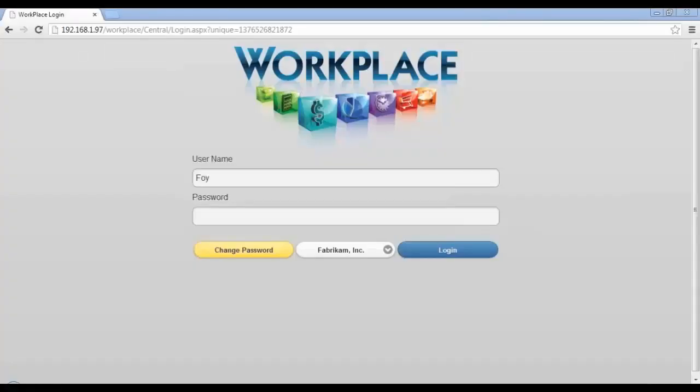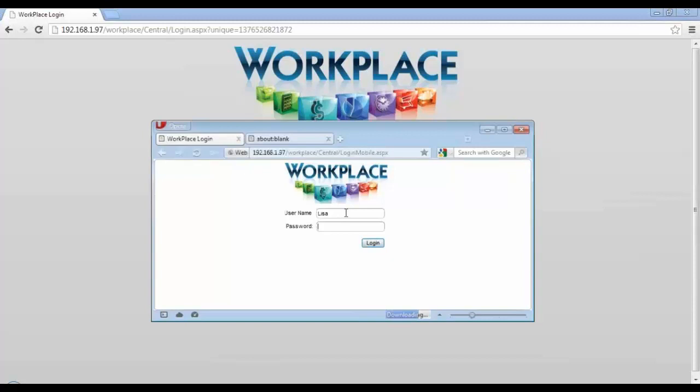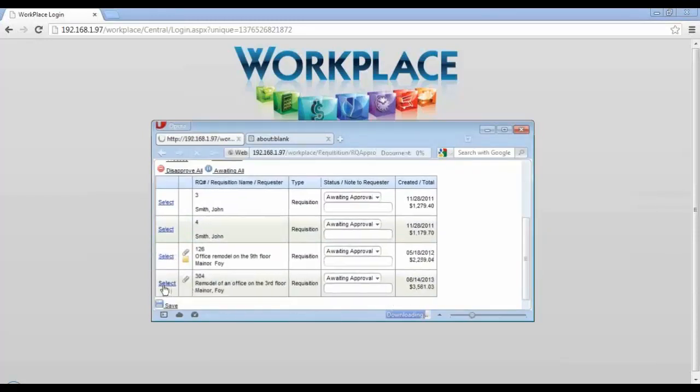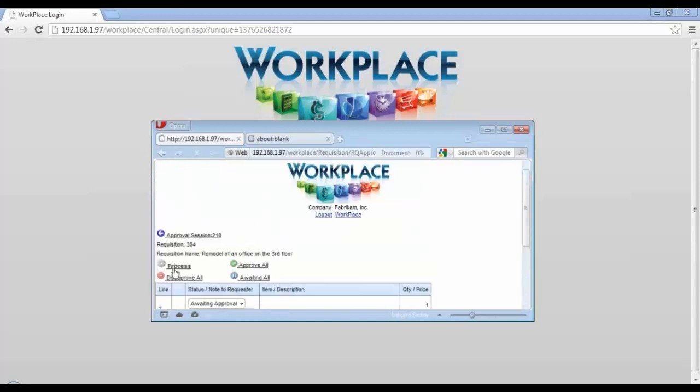You also have the ability to approve via a mobile device. So via the browser on your mobile device, you can log in as the approver. You're going to be able to see how many items you have pending approval. You're going to be able to see the requisitions with those items and the lines that make up those requisitions, including the notes and the attachments. And you can approve or disapprove with notes, again, from the browser on your mobile device. That's another option that you have in order to be able to act on the approvals as needed.